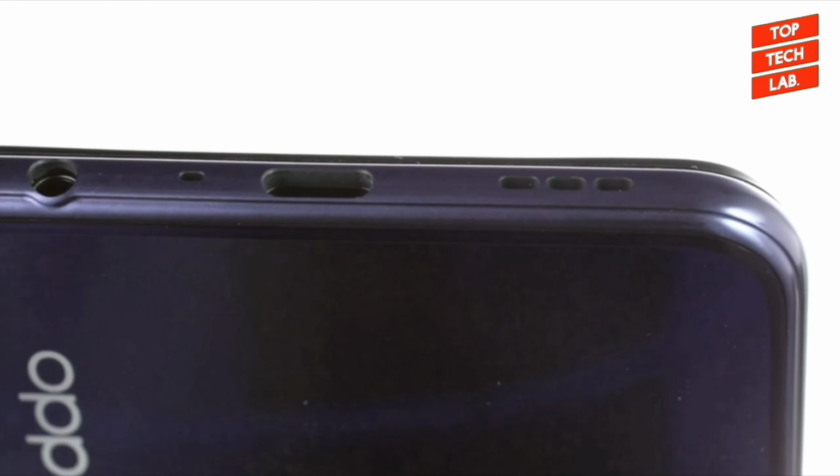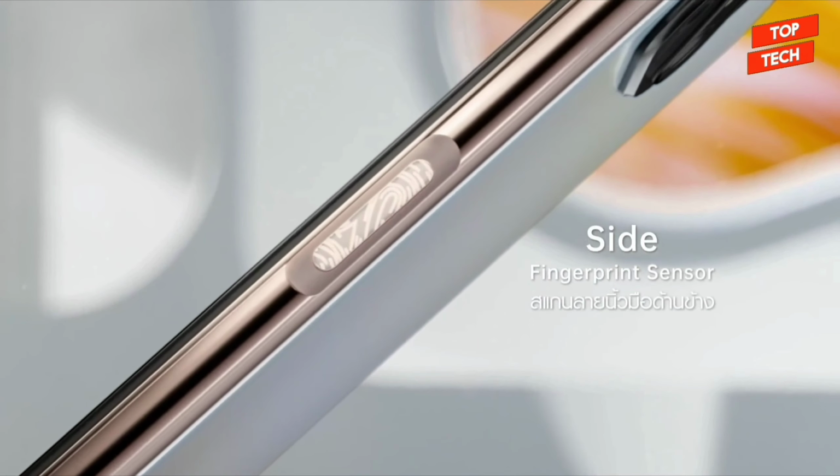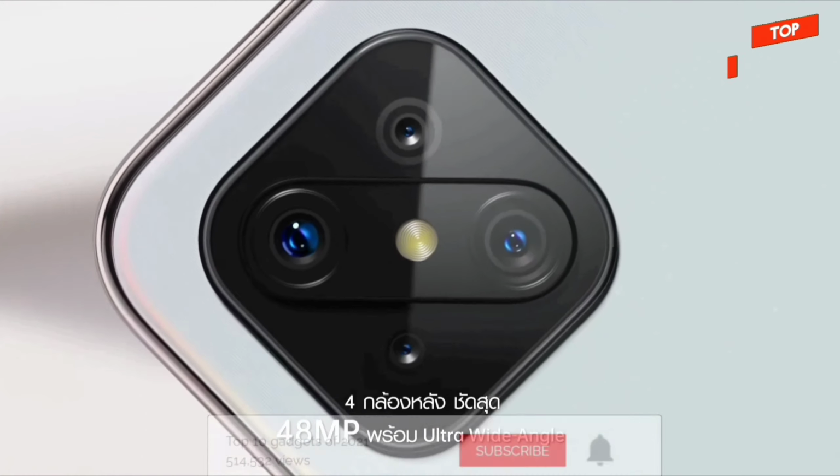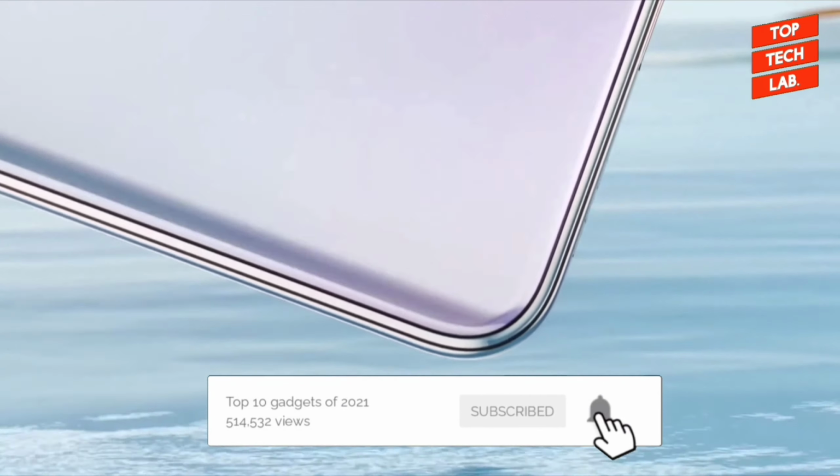The smartphone supports dual SIM and it runs on the Android 10 with Color OS 7.2 operating system. The display has 401 ppi density and it provides 1080 by 2400 pixels resolution.